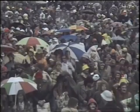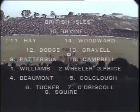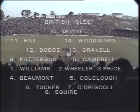Welcome to the Boet Erasmus Stadium, where conditions here are quite unbelievable. There is torrential rain, there are gale force winds blowing, and 40,000 people have packed into the stadium. You can see the wetsuits, you can see the hoods, you can see the umbrellas. We came to the ground, there were people streaming home. The capacity of this field is about 55,000, and there we have the British Lions side with a reconstructed backline.